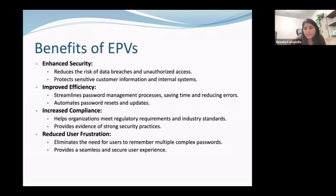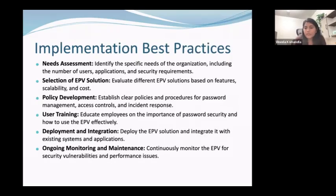And this all definitely reduces user frustration because it eliminates the need for users to remember those complex passwords, because it keeps rotating. It enforces automatic password updates and everything. It provides a very seamless and secure user experience. Stop me, anyone, if you have any questions, okay?